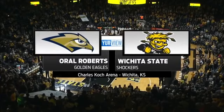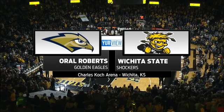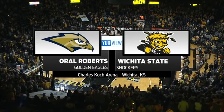Wichita State and Oral Roberts. Shockers trying to get to 7-4, trying to make it 3 in a row at home. And speaking of which, Wichita State in the last 2 games, both wins, one here, one downtown, both nail-biters, Bob, but Wichita State made winning plays in both.